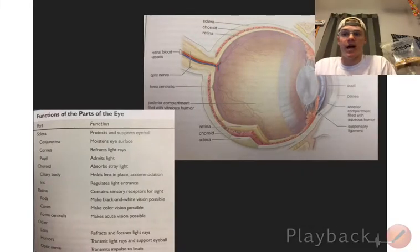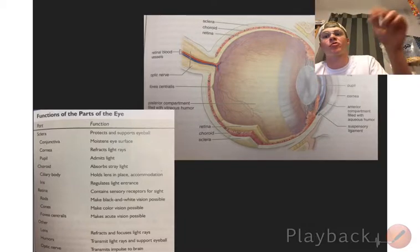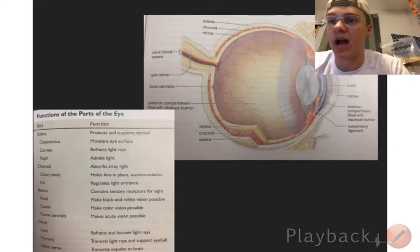Alright, here's a human eye up here on the right. I'll kind of talk about it. So we've got the sclera, which is the outer white layer on the back and the sides of the eye. You have your choroid, which is the next layer, then the retina. These are the 3 layers of your eye.